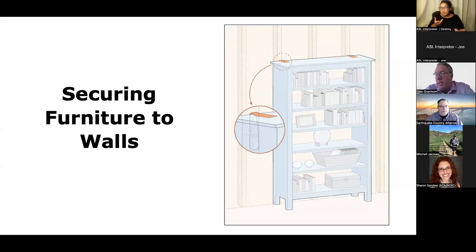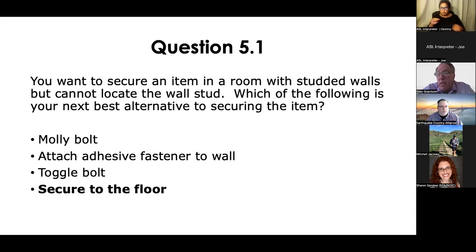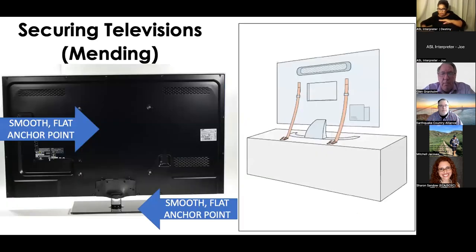And again, the break-even point for engineers is if you get over 6 feet tall, then you get that kick-out motion that Trevyn was talking about, where you need to do something to restrict the bottom portion from kicking out. Most items, you don't have to worry about that though. Okay, so we secured the credenza to the wall.